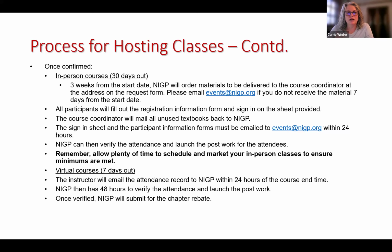The sign-in sheets have to be provided back to us, and the registration information within 24 business hours, because we need to do work on our end to close out that course so students can go in and complete the post work. And the post work is required if they want to earn credit on that class. So it's very important, if you're hosting in person, that those sheets get returned to Karen at events@nigp.org within 24 hours.